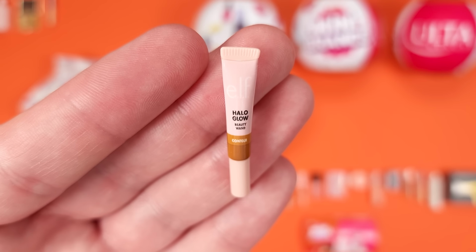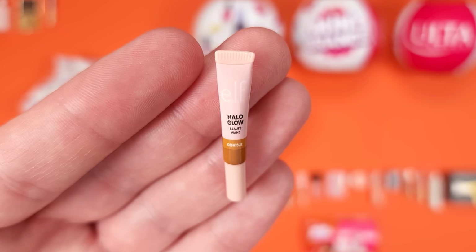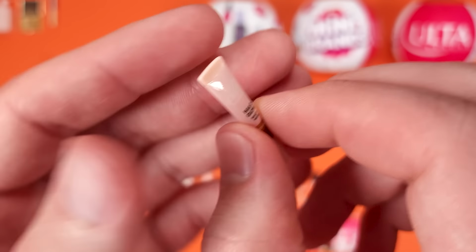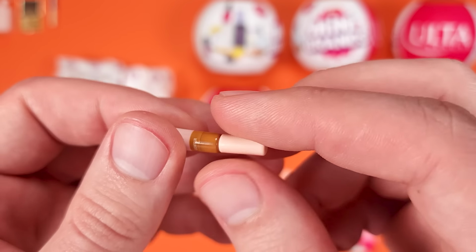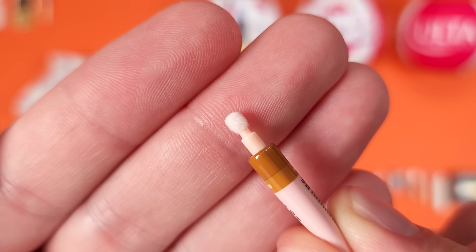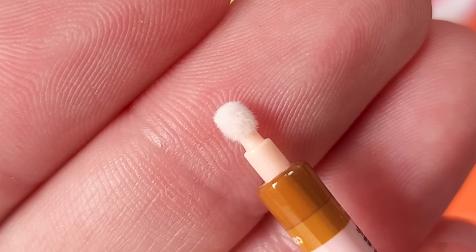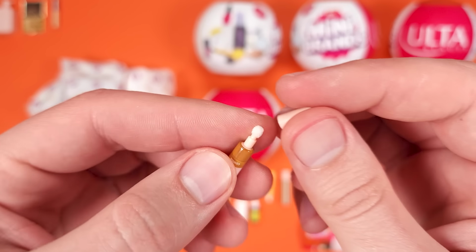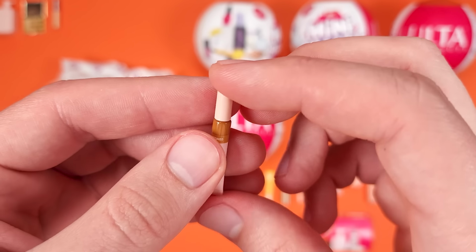Because I opened so many for the short I did, this is now another duplicate. It's the e.l.f. Halo Glow Beauty Wand Contour. And it's one of those that open, and not only that, but look at this thing inside. It actually has little hairs there, so technically if you dip this in the actual product, you might be able to use it, which is absolutely crazy. They really took the series up a notch.